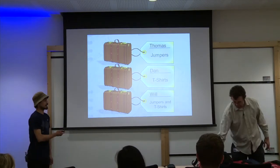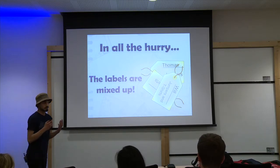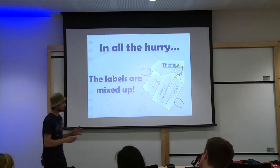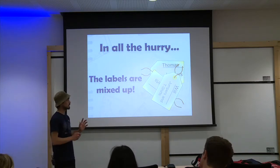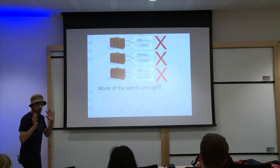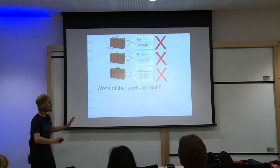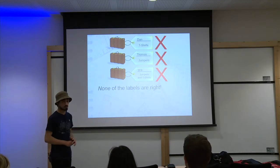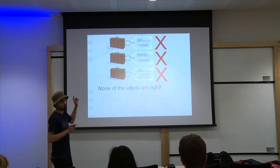But as we say, the labels are mixed up. So the customs officer tells us that no one's label is on the right bag. So none of the labels are right. For example, top one says Dan. Definitely not Dan's bag. Says it's got t-shirts in, it hasn't got t-shirts in. It's either got jumpers or jumpers and t-shirts.